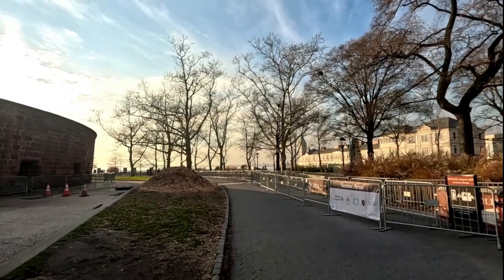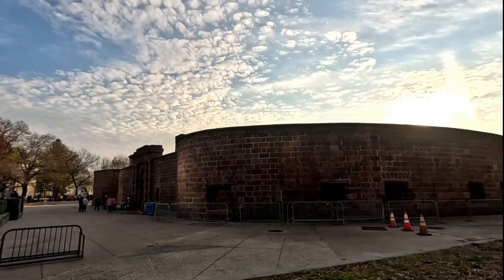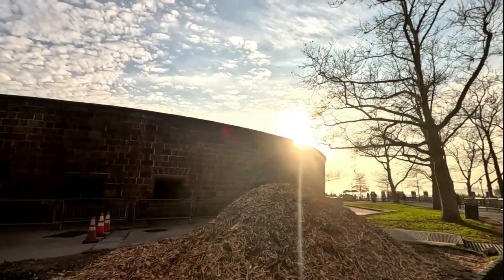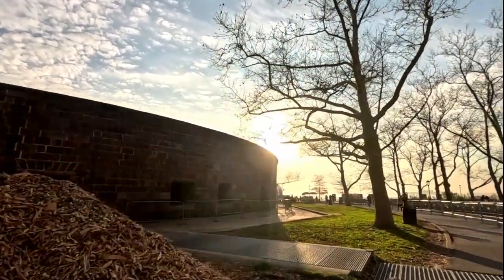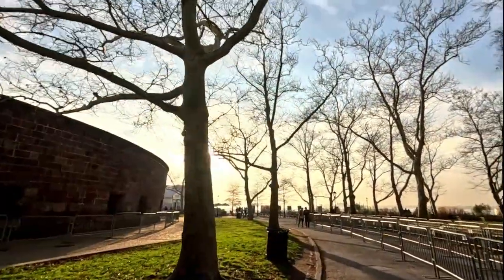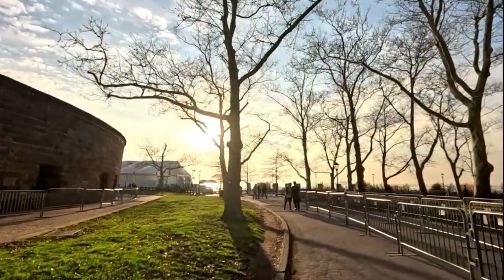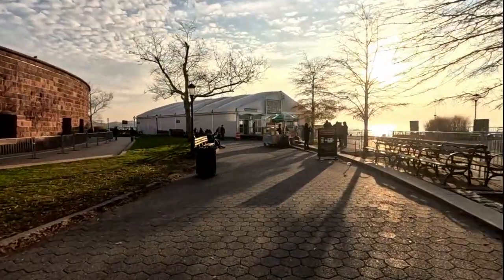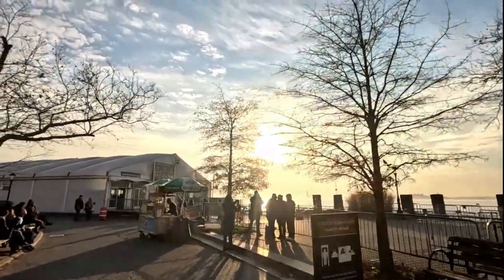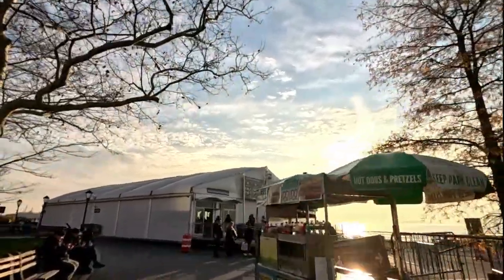So this is the entry to the ferry. So this is the castle that I told you, Castle Clinton is what they call. It looks like a typical English Western castle here. Bright sun right on the top. Looks spectacular. Just looks spectacular. I don't know if you can see the Statue of Liberty. It seems to be too far away, but to the naked eye I'm able to see the statue far away.